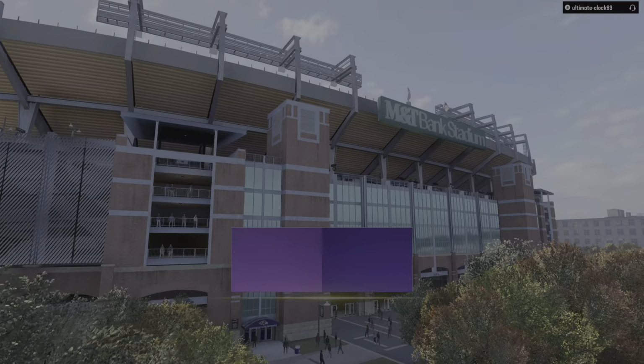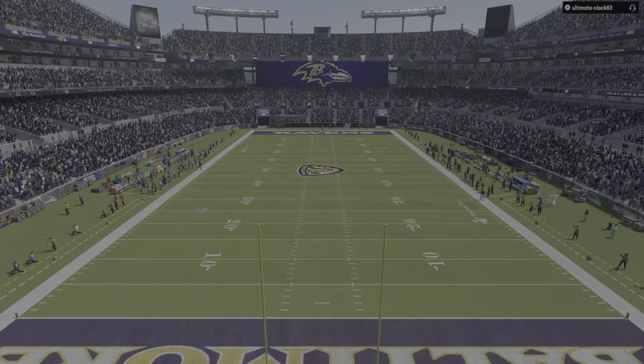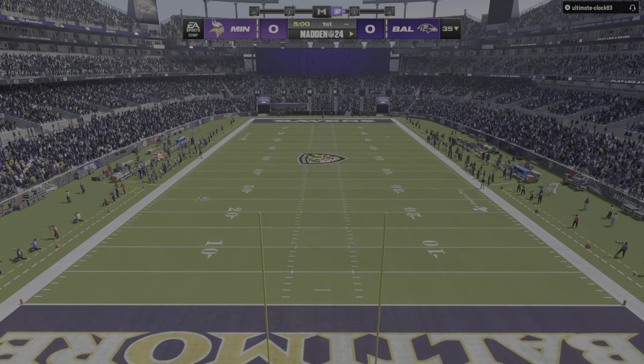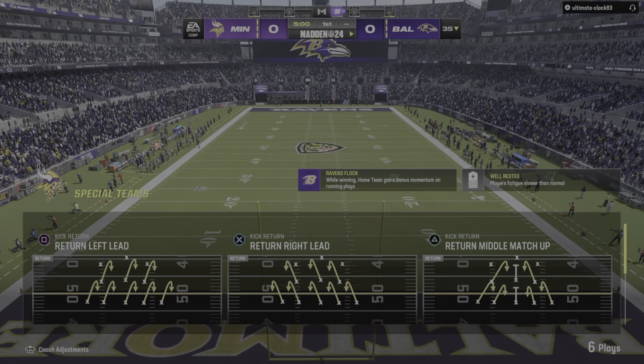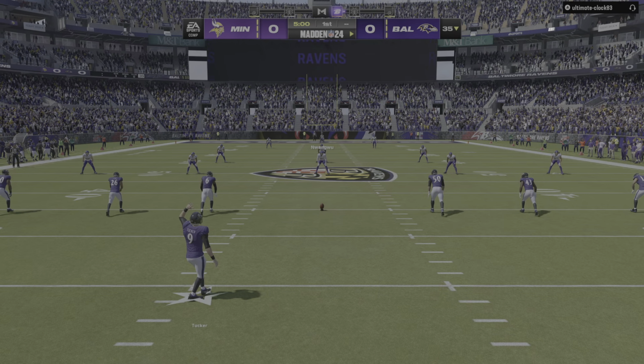NFL on EA Sports as we are in the inner harbor of Baltimore at M&T Bank Stadium. Coming up, we've got what should prove to be a good one, as it'll be the Minnesota Vikings taking on the Baltimore Ravens.